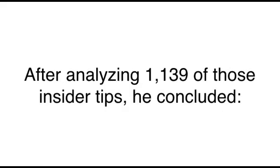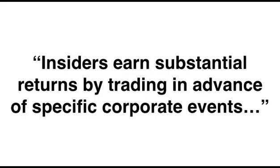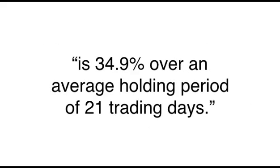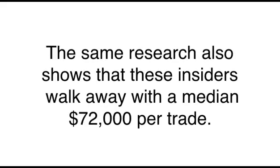After analyzing 1,139 of those insider tips, he concluded, insiders earned substantial returns by trading in advance of specific corporate events. The average return from the date of the original leak to the official announcement of the event is 34.9% over an average holding period of 21 trading days. The same research also shows that these insiders walk away with a median $72,000 per trade.